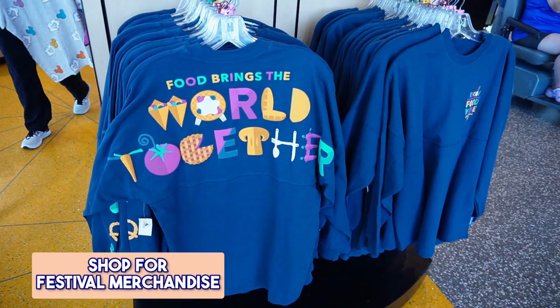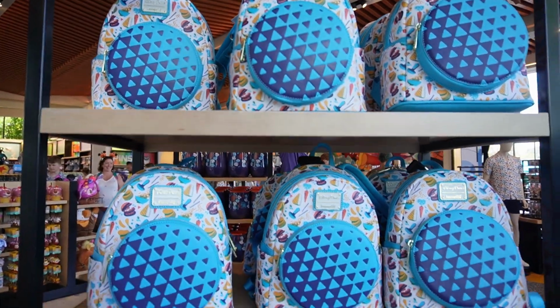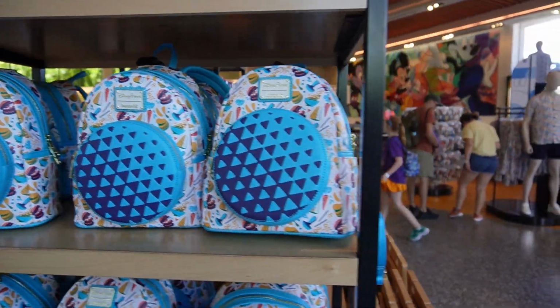Next thing you can do is come check out some of the festival merchandise. Usually they have a loungefly, shirts, pins, other souvenirs that you can remember your time at the festival by, but let's look at some of the current merch they have. We are currently in the Food and Wine Festival. Look at this loungefly that they have. They always have really fun ones.